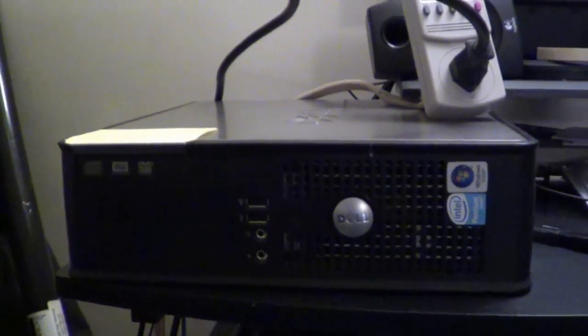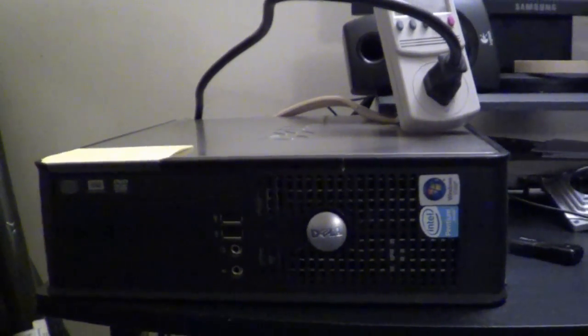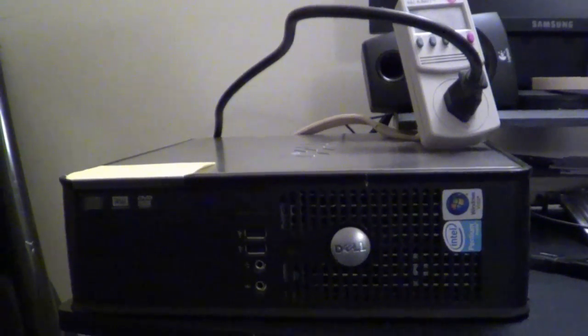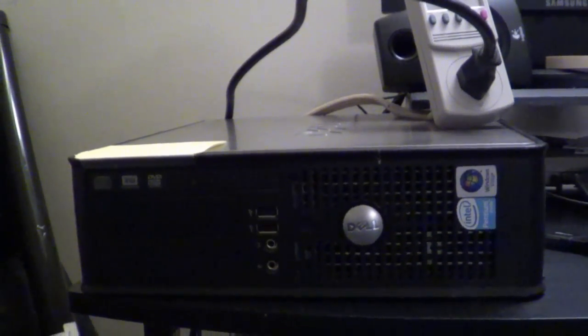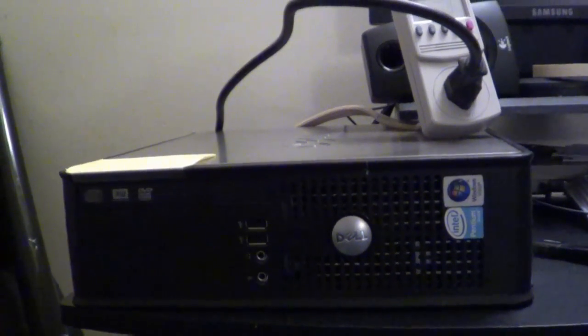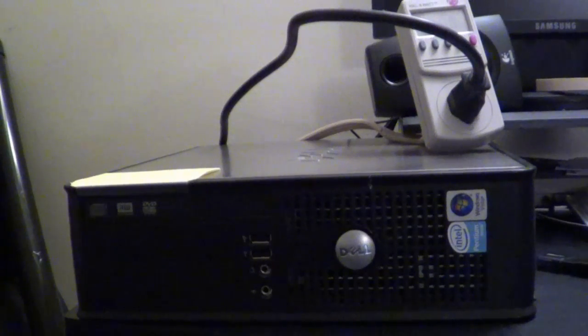Plus, I mean, if you're shipping a bunch of these around, you can palletize these pretty easily compared to towers and stuff. So, this is the form factor I see the most in office environments. It's actually relatively easy to service. The only gotcha for these would have to be the power supplies being proprietary and stuff like that.